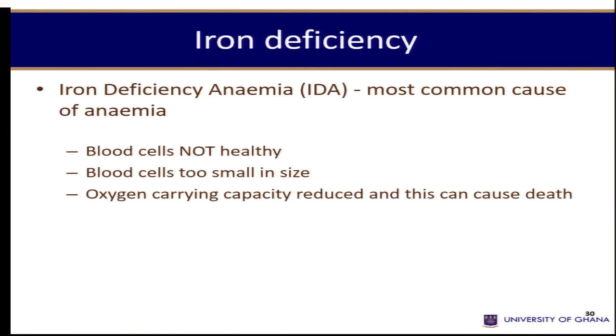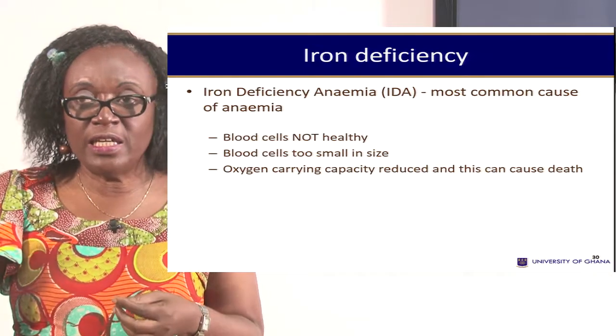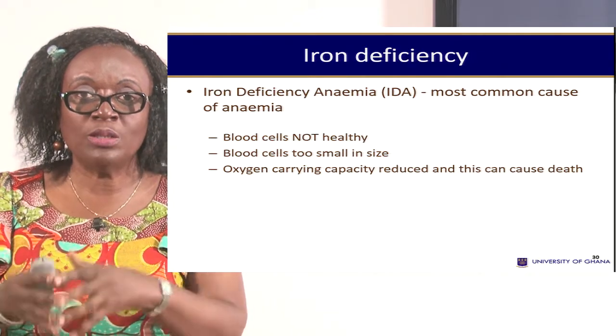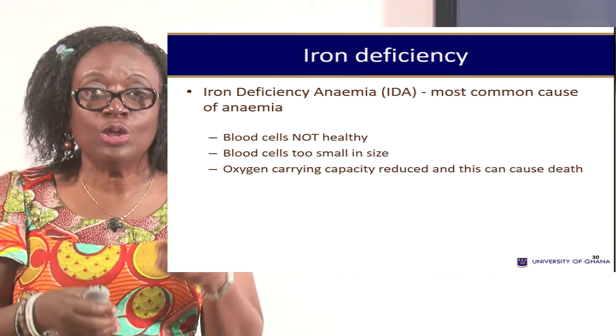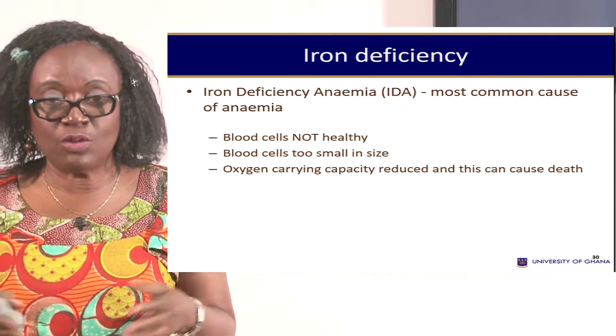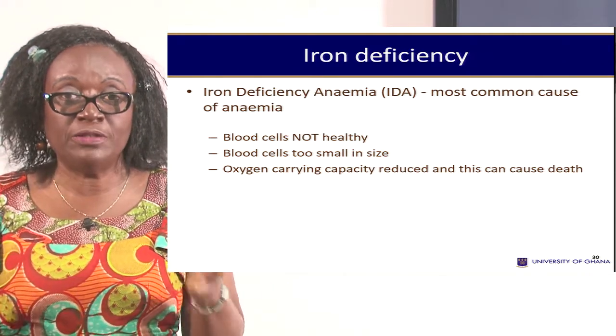So this time, because they are smaller in size, they are called microcytic anemia, as against the folic acid anemia, where the blood cells look bigger. So they are called macrocytic. This one is called microcytic because the red blood cells look very tiny. So when you look under the microscope, you will see them. As you go into your clinic session, I'm sure you will look under the microscope and you can differentiate the two.